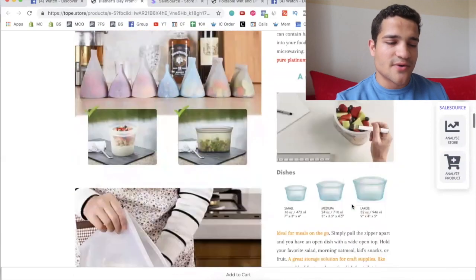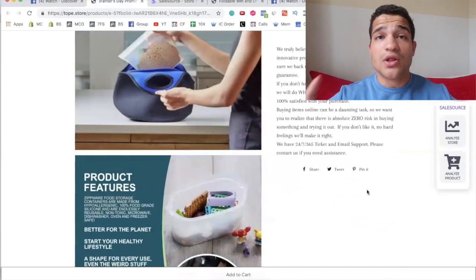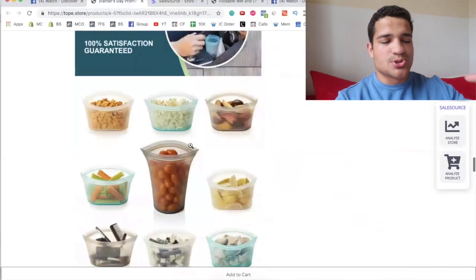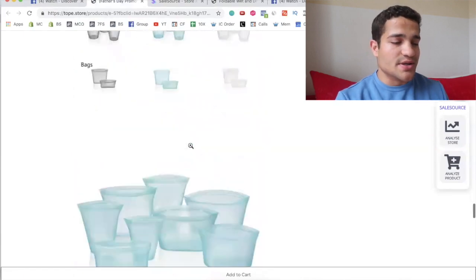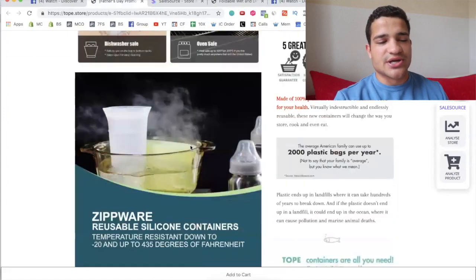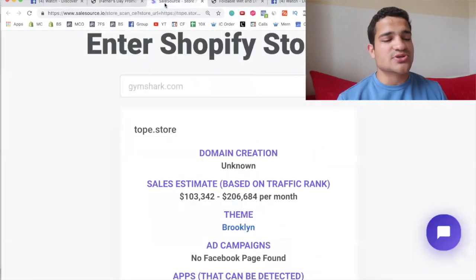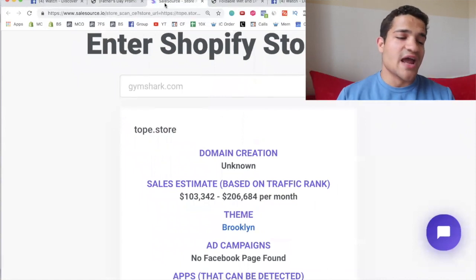I'm gonna put this on there, and you can see right here, it's very, very well built and well written out, and all the pictures showing you what the product is, what it can store, what it has, and all the little features, as well as in the bottom they just showed you all the colors and all the things you can get. If we go on Salesforce, we can see that it's making $100,000 to $200,000 every single month.